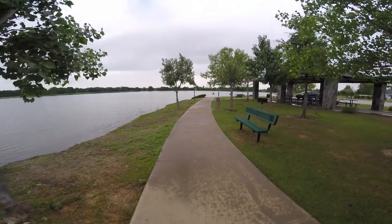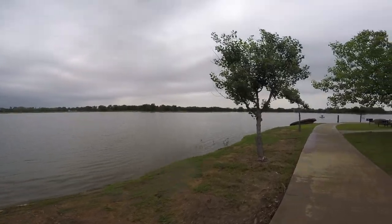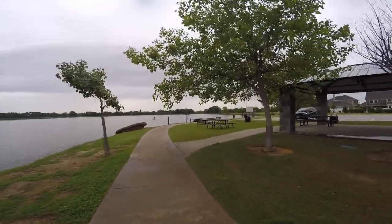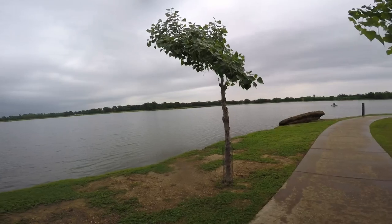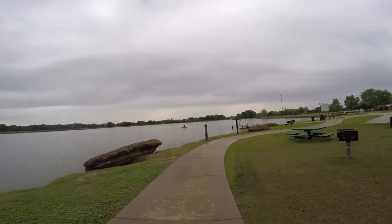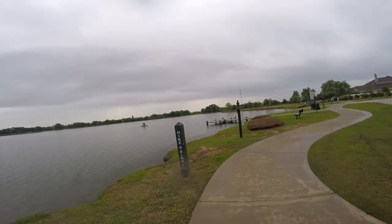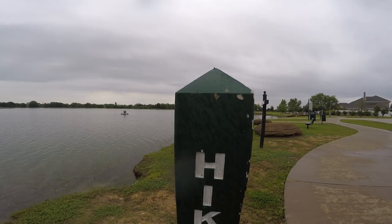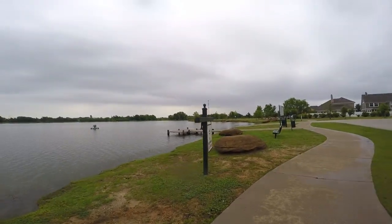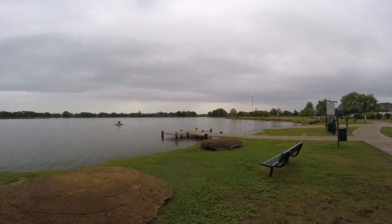All right, on the home stretch here, just take a couple of closing shots of the lake as we're coming around. Nice little mile loop track just to get you out and about, like I said earlier. So here's our final post. Hike and bike, 1 mile. All right, and then our dock that we started out on earlier.